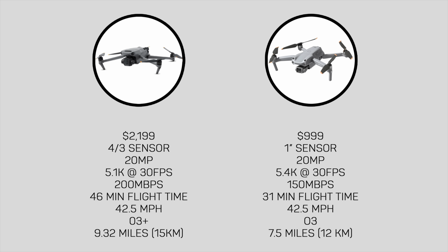I also just quickly want to acknowledge that you can pick up batteries for the Air 2S for far cheaper than what the Mavic 3 batteries are priced at. Like, they're almost half the cost of the Mavic 3 battery. So with that said, you can pick up more of these and fly for longer.